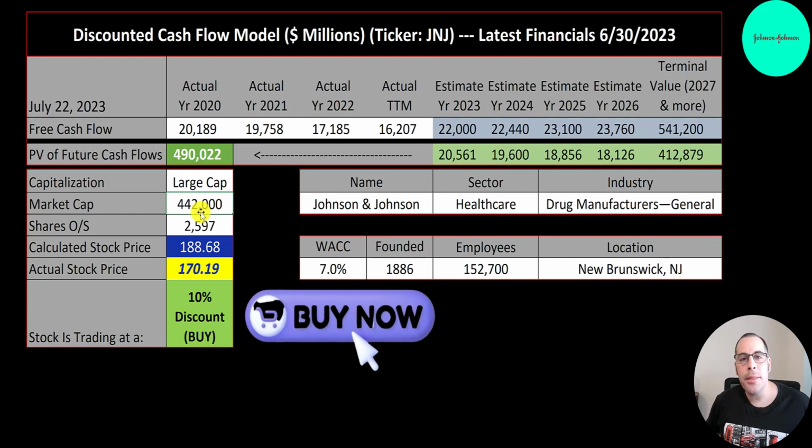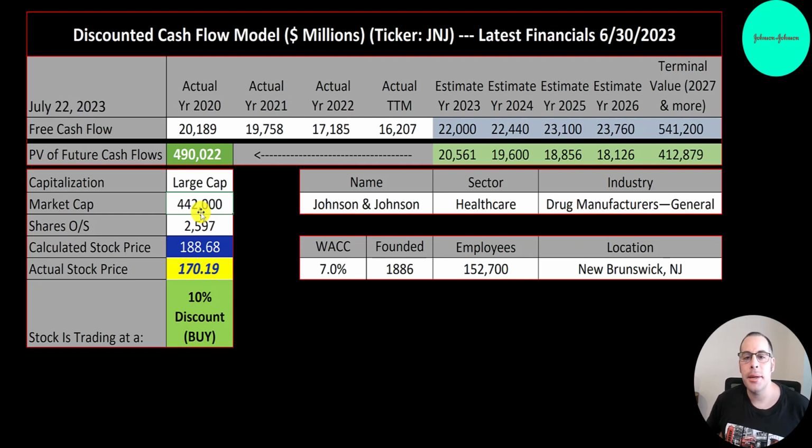I did buy a lot of the stock in January 2022. And by the end of 2022, I was up 10-15%, which was really good because a lot of stocks went down in 2022. But this stock has really struggled in 2023. Fortunately, it did go up a good amount when they released earnings last week.